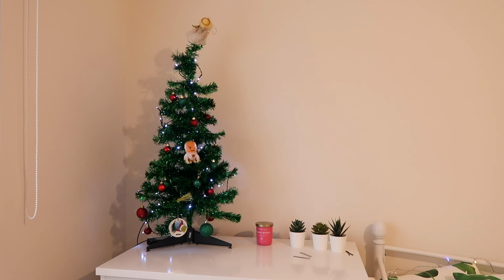And in my uni room I have some very similar ones. I just love having fake plants, and I just feel like my room is very white, so just adding pops of green to it really helps it to stand out.